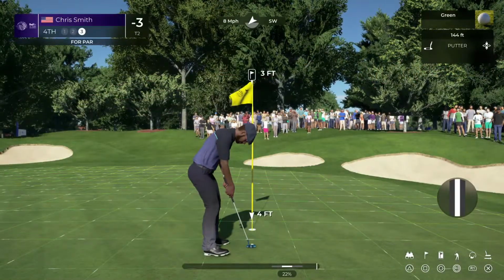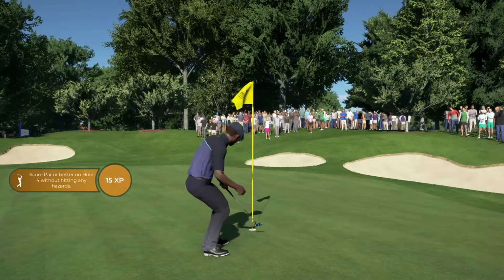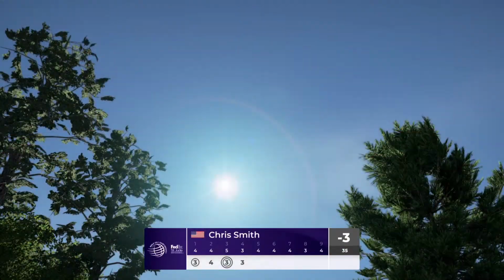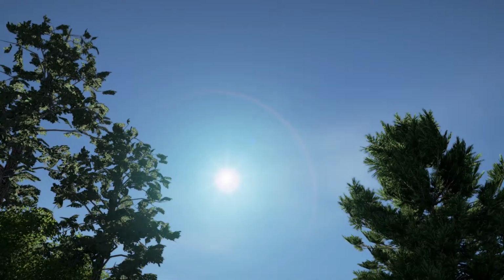That's almost a gimme. Great chip. Yes, very smooth tempo there on that chip. Well holed. Let's move on. Our current leader is enjoying a one-shot lead.